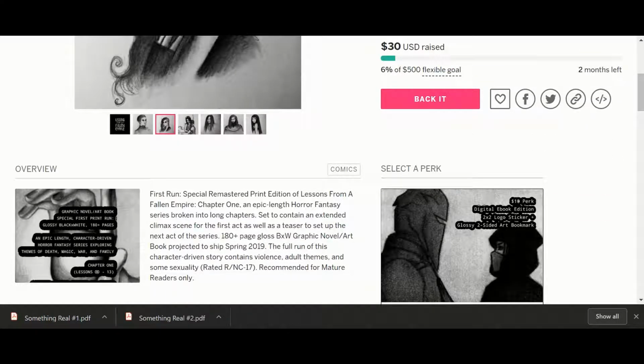As for the story, it is a horror fantasy. They do not go into much detail in it, but I will read what it says at the very end, as I do not think this would be child friendly. This is why. The story contains violence, adult themes, and some sexuality. They rate it as NC-17.